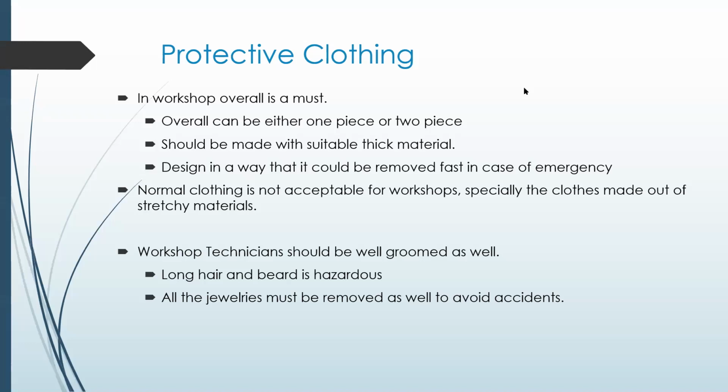Something like t-shirts, why are they not a good fit inside the workshop? Because that material sometimes will join with the machines. Then that body part also goes with the machine part and gets injured. Yes, the t-shirt does not come off. Since it's a stretchy material, it will stretch and somehow end up pulling your hand or you also into the engine or any machinery component. So that's why it's not advisable.